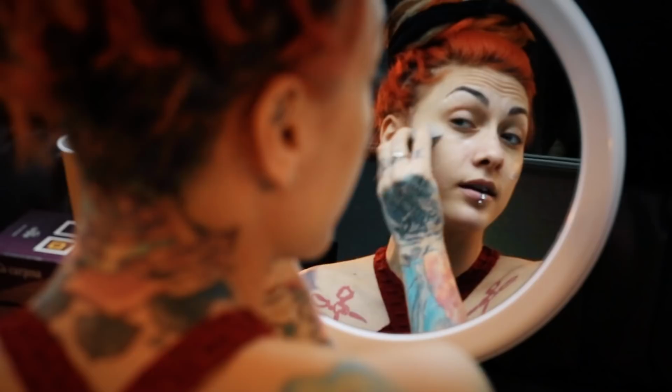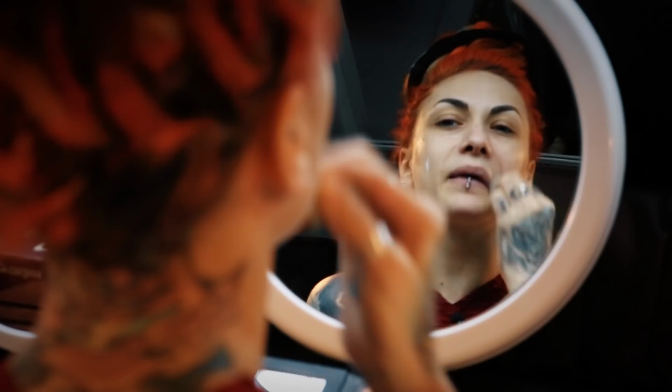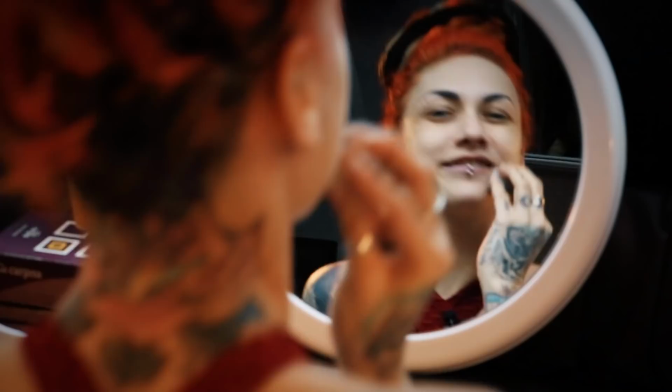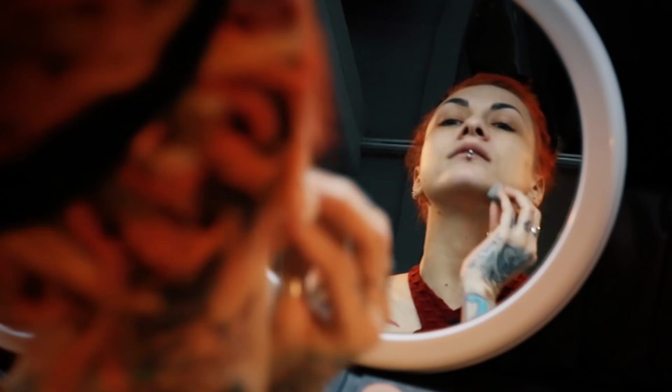So yeah, I'm starting with a little bit of moisturizer for my face. If you're wearing makeup every day, especially heavy makeup, stage makeup, your skin is gonna hate you after a little bit. Even when you're using good product, it's still a lot of pressure for your skin. Your skin is not really breathing so well, so be nice and kind to your face. All right, this is all done.